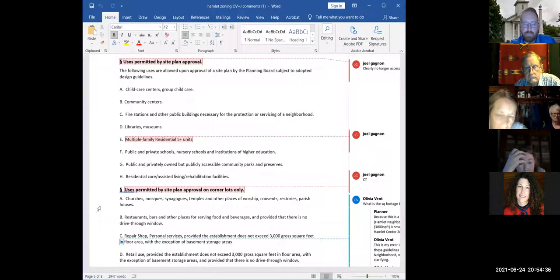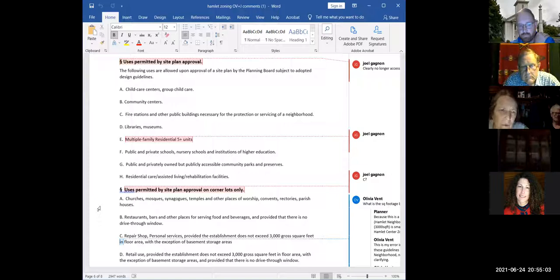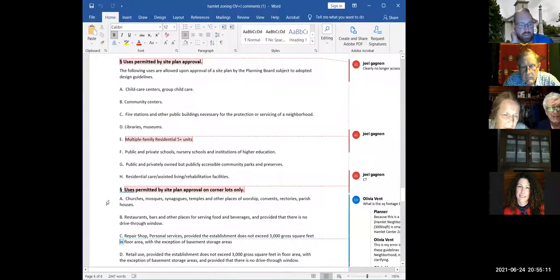So I guess based on this list, I could see some of these things being maybe between the two cores, along the main road, you mean? Yeah, along the main road. So I could change this to say on corner lots or 96B. Yeah, I agree with Kelly. Here, this number 5, the lower one. Yeah, exactly. I just worry that opens up a lot of potential for restaurants or stores.